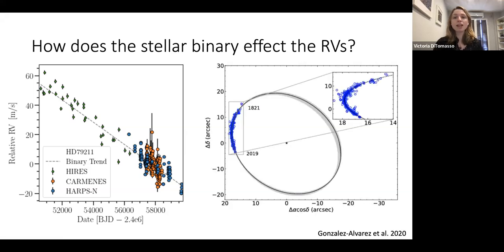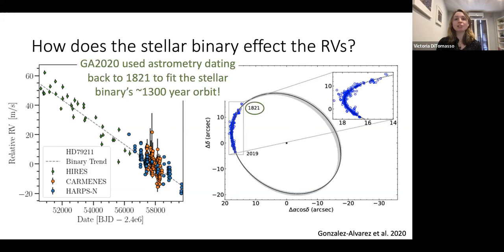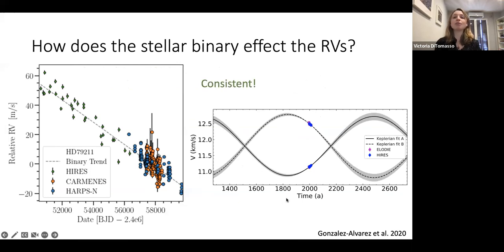binary. In the González-Álvarez paper, they did something that I think was super cool, which is that they were able to model the stellar binary using astrometric and RV measurements dating back as far as 1821. They were able to fit this stellar binary's 1300-year orbit. But what they found was that over the short baseline of the CARMENES radial velocities, a line did just as well modeling the binary over that time scale. For my 25-year baseline, I used a second order polynomial, but with just a very small curvature, and all of this is consistent.